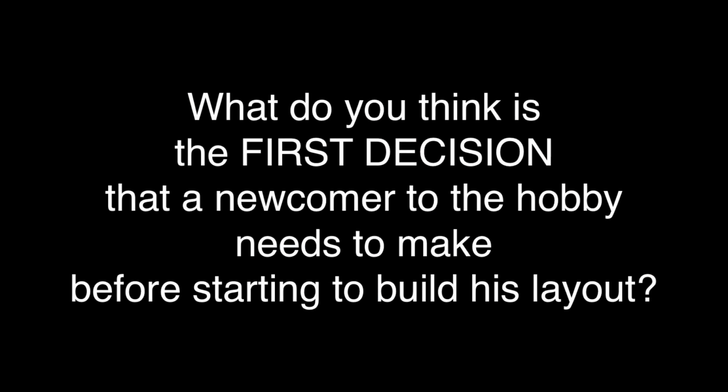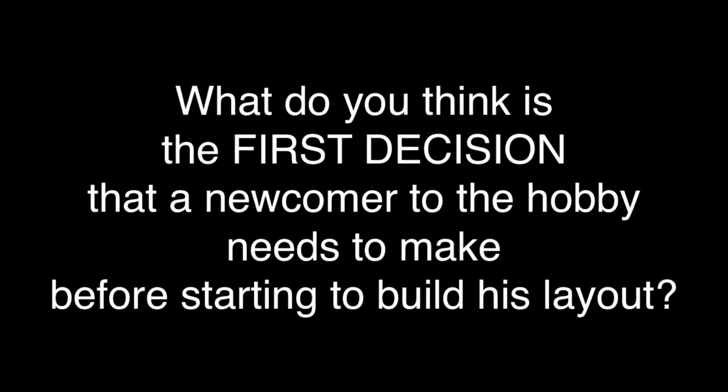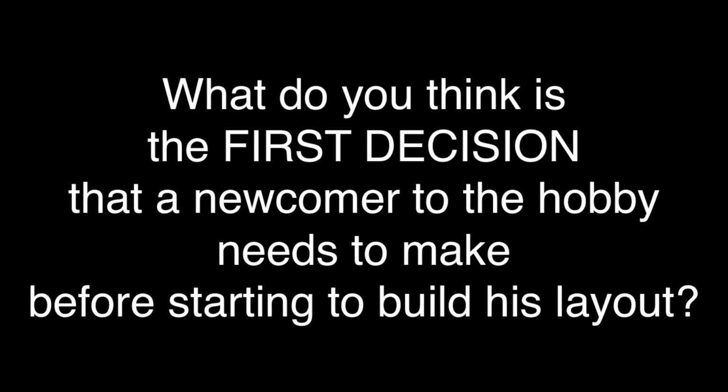Again, the question for the coming week is, what do you think is the first decision that a newcomer to the hobby needs to make before starting to build his layout?